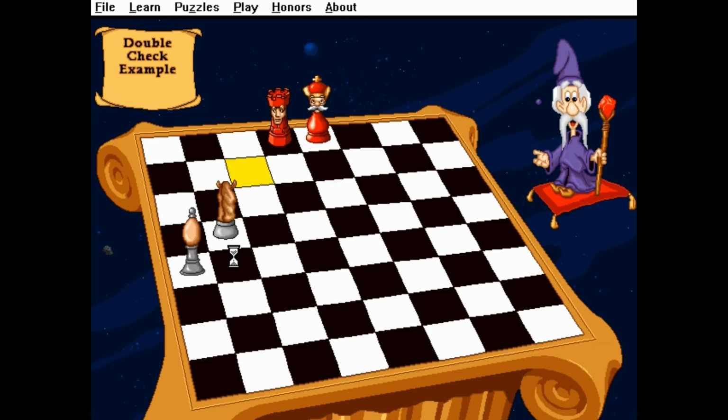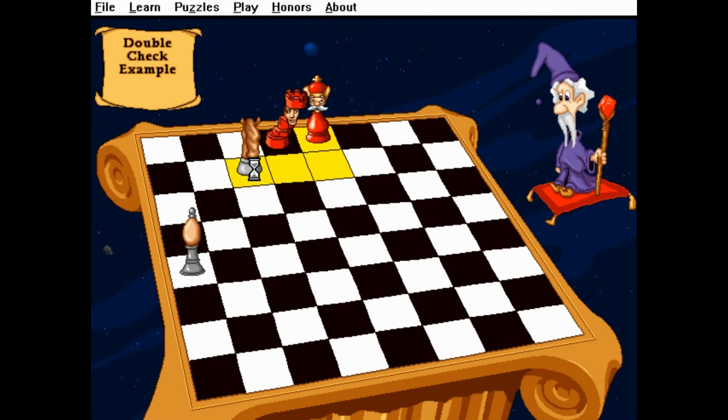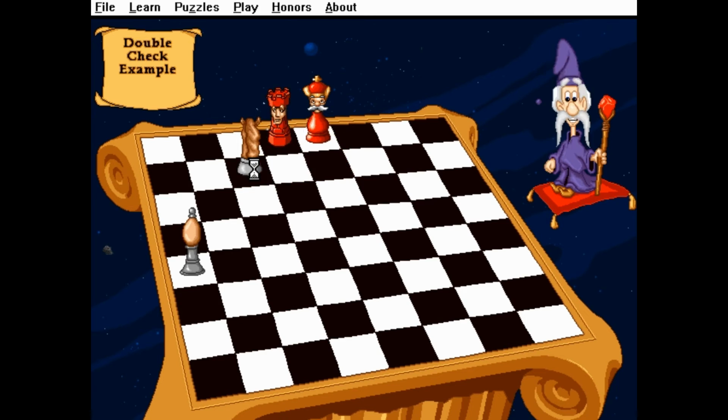Why don't you go ahead and move the knight to here? Now the red king is under fire from two sources. If it weren't for the knight, he could block the bishop's attack with his rook. But the knight would still have the king in check. And a move that would leave the king in check is not allowed. So, the king is forced to move.